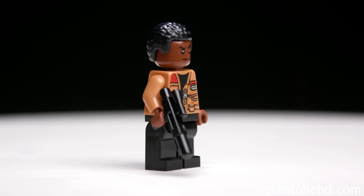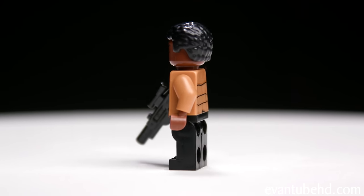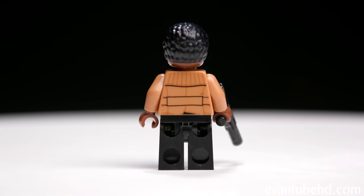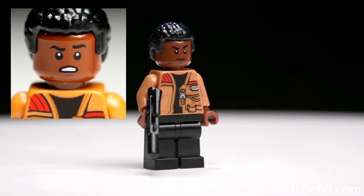Next we have Finn. He's got black pants and the Poe Dameron jacket on. There's some nice printing on the front and back of his torso. He's got his blaster and 2 faces, one with his mouth closed and one with his mouth open.